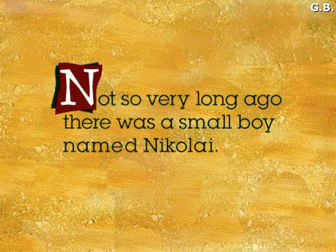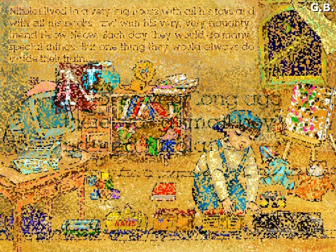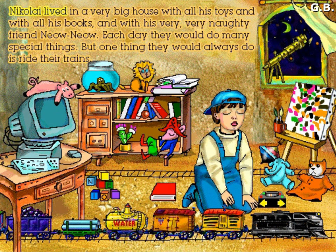Not so very long ago, there was a small boy named Nikolai. Nikolai lived in a very big house, with all his toys and with all his books, and with his very, very naughty friend Niao Niao. Each day they would do many special things, but one thing they would always do is ride their trains.